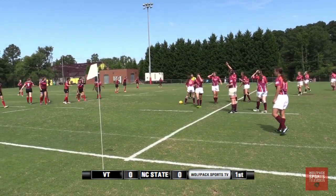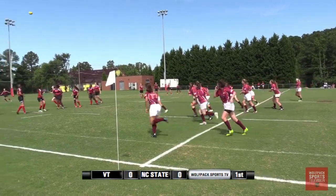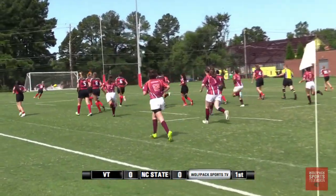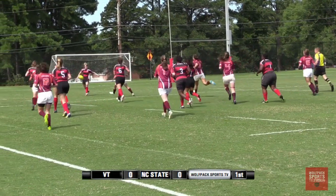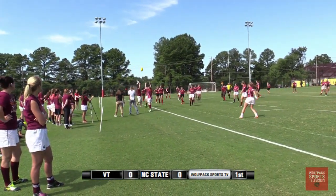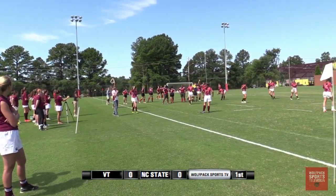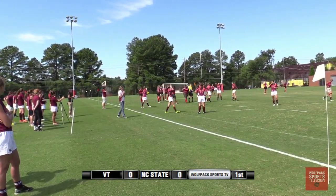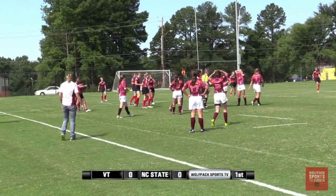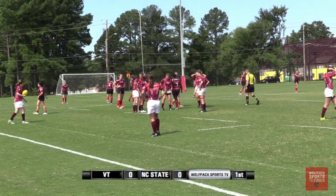Gonna get back 10 meters. They're gonna kick it forward, trying to get their backs down the field. And we're gonna kick it right back. Pretty even play so far, I'd say, wouldn't you, Courtney? I would. Wolfpack's on defense a little bit more, but they're solid. They're not giving Virginia Tech too much room.